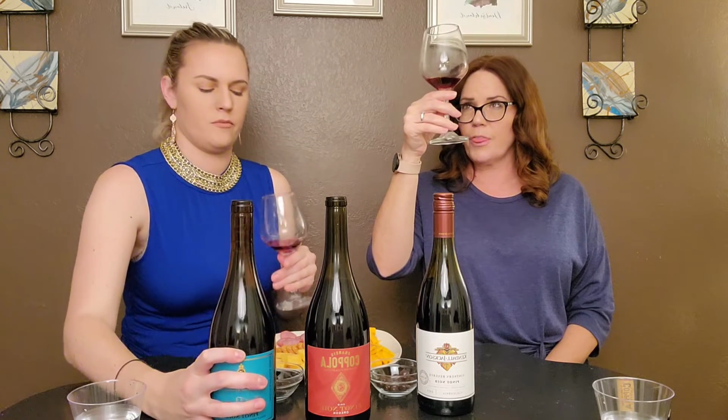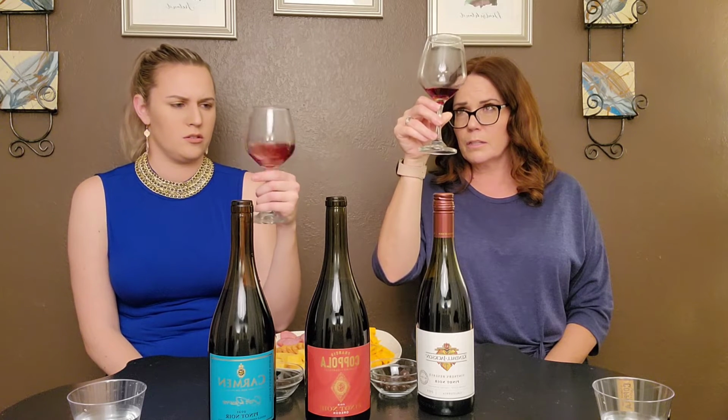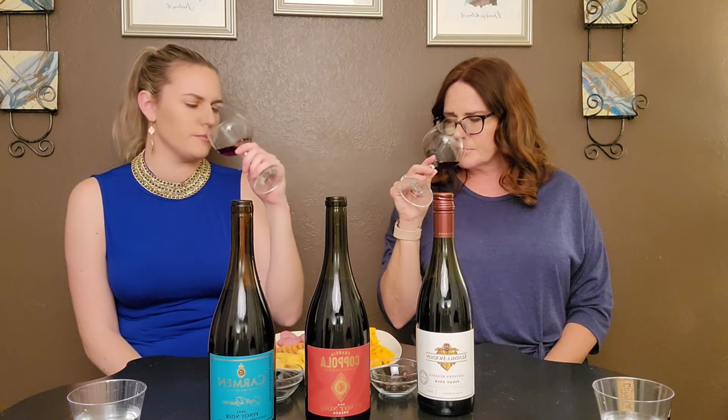I tried to pour it and it was trying to move. These are thin legs, and they're pretty fast actually. Well, it is 13, so I think this one is the lesser of the alcohol content. Yeah, these are thinner legs. Mm-hmm. And they are going down kind of fast.